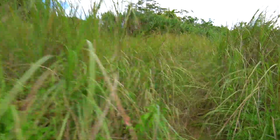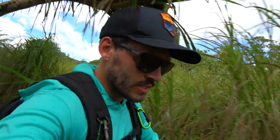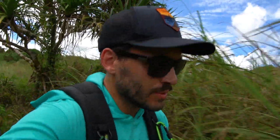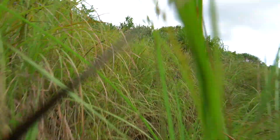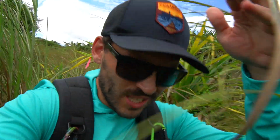Jeez. Get me out of that. Well, it's a little hard to tell if I'm going the right way because I lost service. The service isn't great up here. In fact, the service just isn't that great when you get to remote parts of the island here. There's not that much coverage, but I think I'm on the right track. Either way, we'll get some beautiful views.